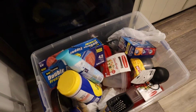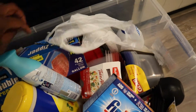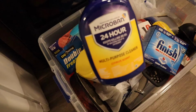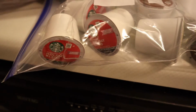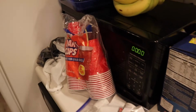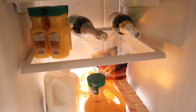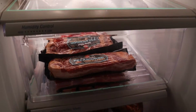Extra bowls, paper plates, air freshener, Lysol. Some disposable pots. We ain't got time to be washing no dishes. Got a dishwasher here. Got some Clorox right there. Some microbrand spray. Coffee pods. Starbucks. Got snacks. Bananas. Pack of paper towels. Refrigerator full of drinks. Champagne. Milk. We got ribs. Bacon. Sausage.